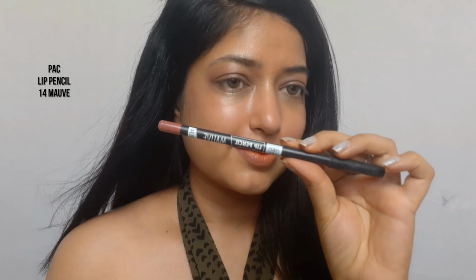It doesn't even look like I have applied eyeshadow. It just looks natural. For my lips, I'm using Pac Cosmetic lip liner in the shade Mauve. Again, a very similar color to my blush and my original lip shade, keeping it super natural today.